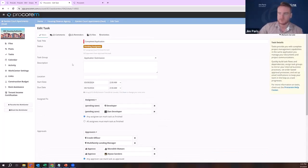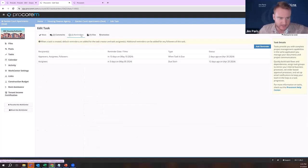A couple of other notes to make here on the task and how you can structure it is reminders. So you can customize these reminders, and the users can actually pick the option of like, hey, do I want a daily digest of my reminders all in one place if I'm on a lot of work centers, or do I want them sent individually? And you can set this up to where, based on what type of assignment they have on this, they'll get a reminder.